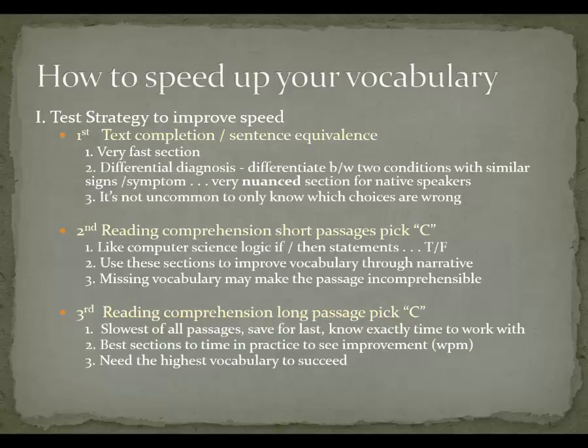Reading comprehension, short passages, pick C. So when I look at the short passages, the first thing you want to do, just pick C and move on, because you're going to come back to them. And you want to make sure that you get as many questions marked as you can. So if something happens, disaster strikes, you get to the end and you actually ran out of time only doing text completion sentence equivalents, at least you have put an answer for these. I don't think that's going to happen, but this is how I went through it.